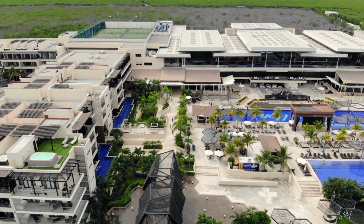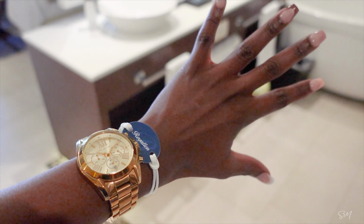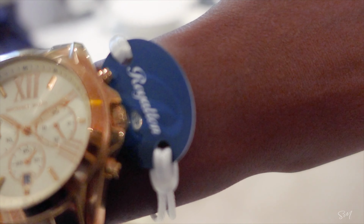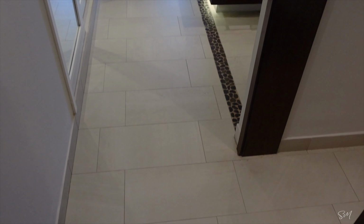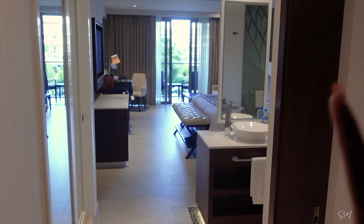I'm super excited to show you guys this room because if you see the view that I'm looking at right now, you would be excited too. Okay, so first of all, the key card looks a little bit different. It's actually this wristband right here. You tap on the door in order to enter your room. So first, as you enter the room, this is your view.